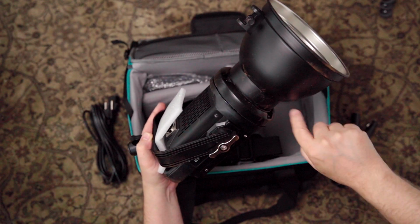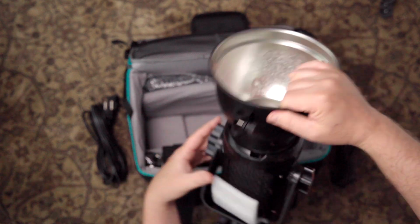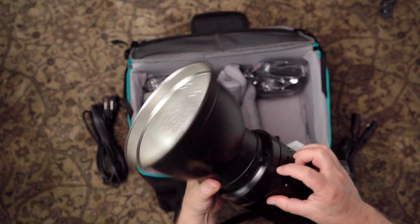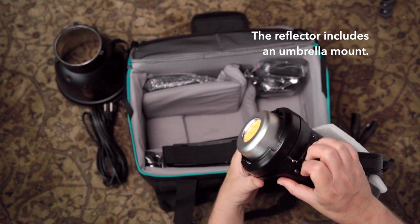So we've got some dirt on it. It's actually got dirt on it. Yep. But we will remove the 7-inch reflector. Put that over there.